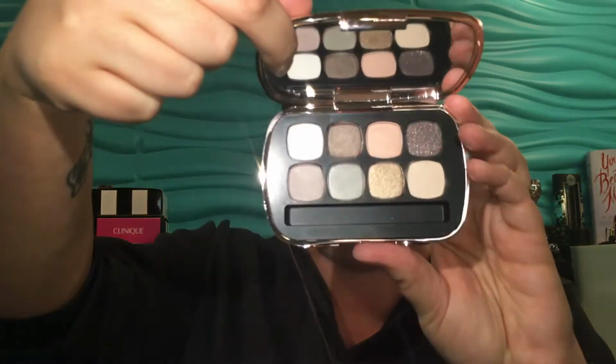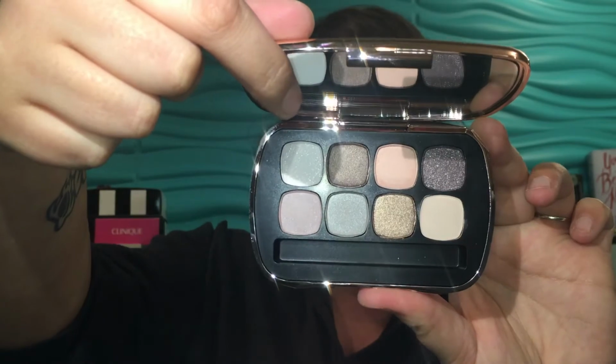posh neutrals. So this is what the cover looks like. It's shiny as heck, but it's kind of a rose gold. It's kind of pretty, but the reason I picked it was more for the colors inside. Sorry, it comes with a little brush. The whole top end of this sucker is a mirror, but there's the colors there. I've been very into grays and pinks.